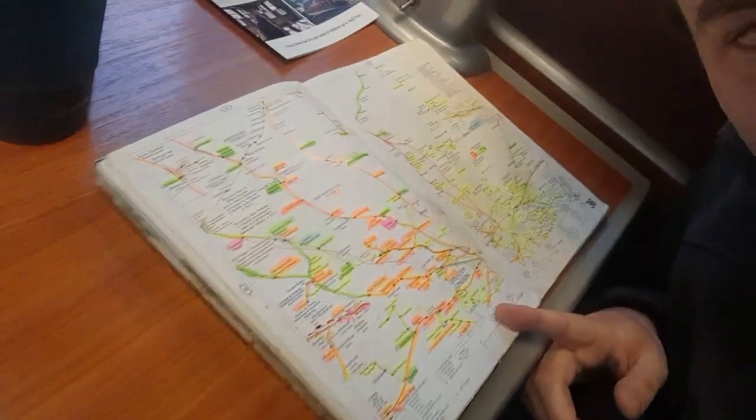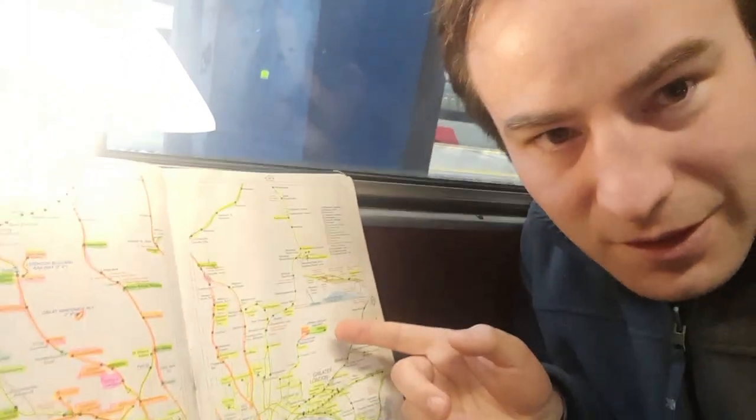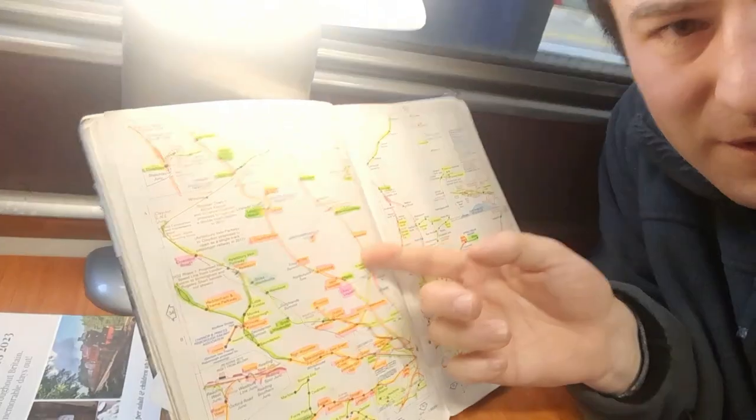This is my map of where I've been. Everywhere is my track atlas. Basically, the yellow lines are what I've done on a unit. A green highlight is what I've done on a loco hauled train, so I can highlight all the way up here in green. And then the orange is steam, but obviously not doing any steam today. So it's going to be a great trip. I'm going to sit back and enjoy the ride up to Peterborough.